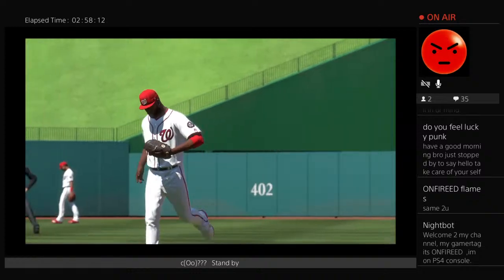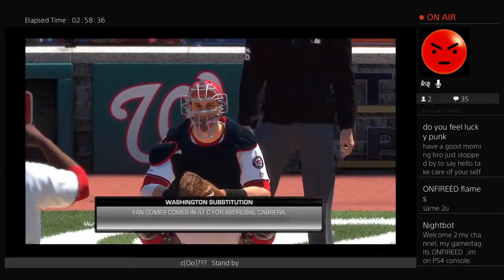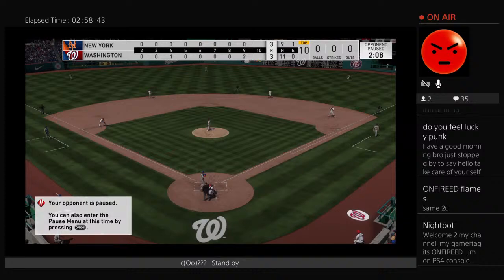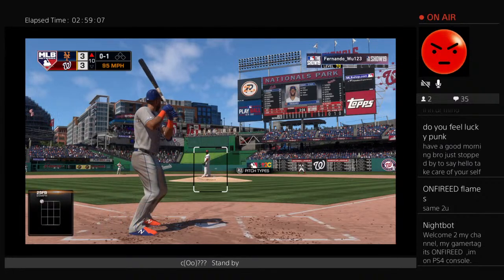Fernando Rodney takes the mound as he'll be the first man to pitch here in extra innings. Now catching. Now back to number 13, Drupal Cabrera. First pitch of the at-bat on its way. Fastball taken, but that gets the zone for a strike.